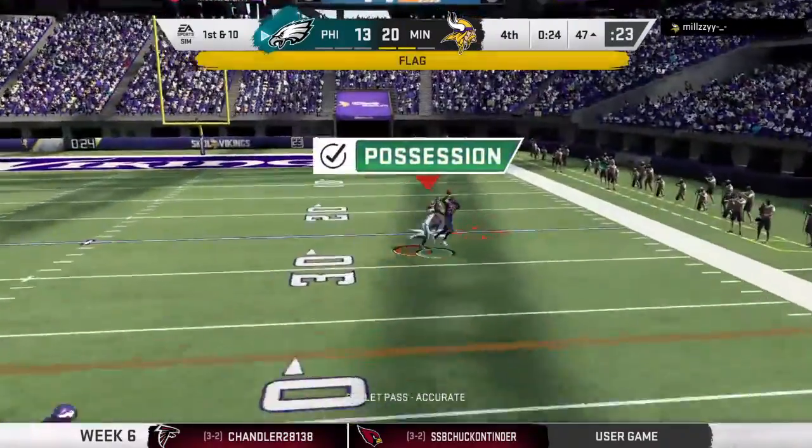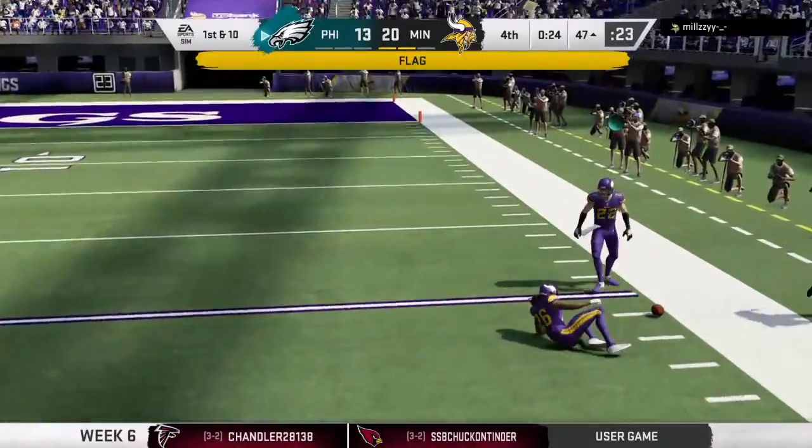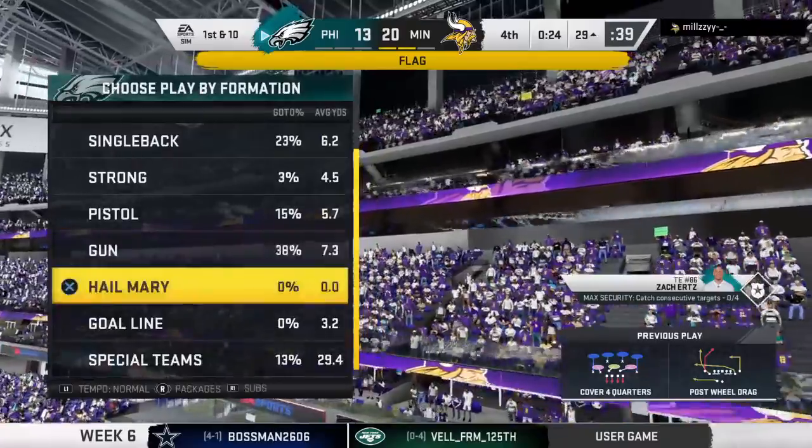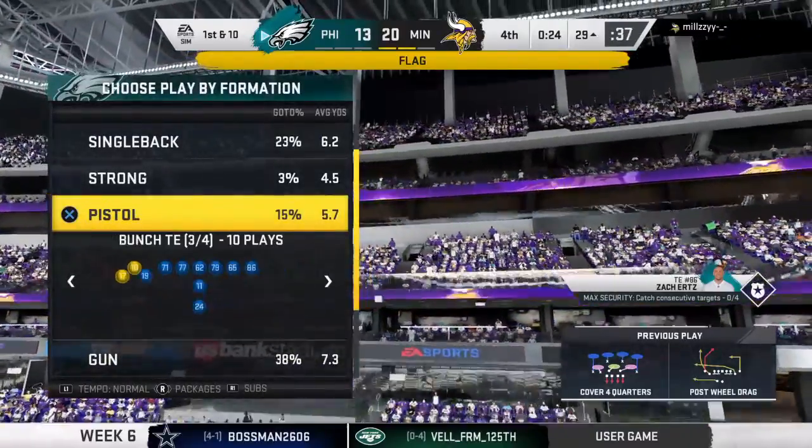What are we going to do when we have the opportunity? They've called these plays a bunch of times. Now's their chance to execute them. Well, they have the opportunity now. Here's the execution.